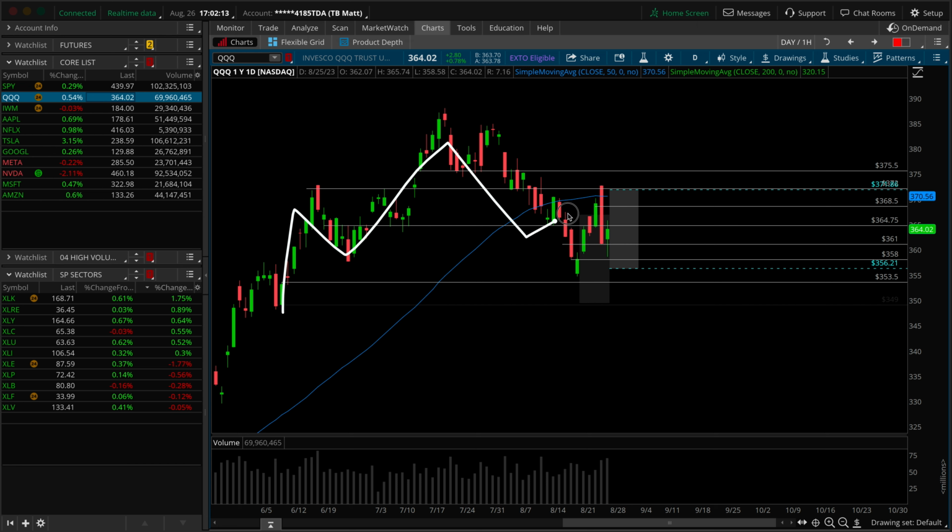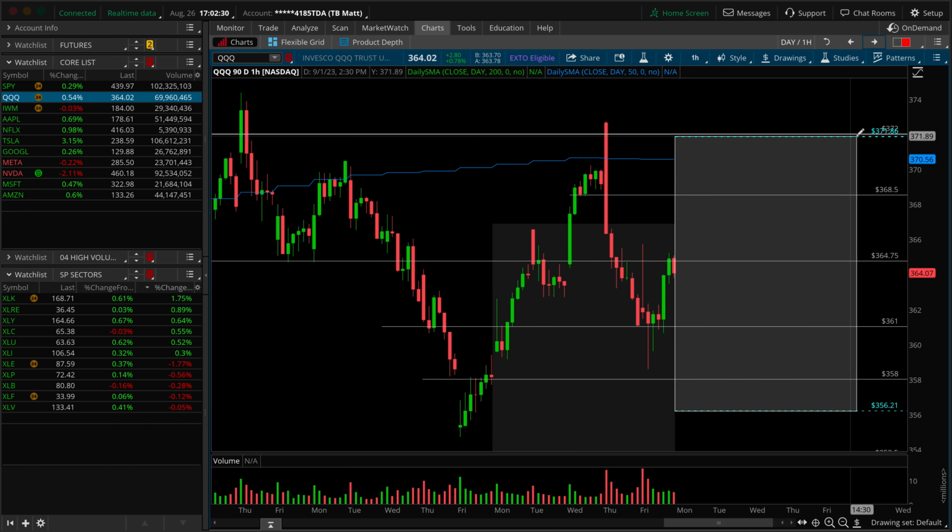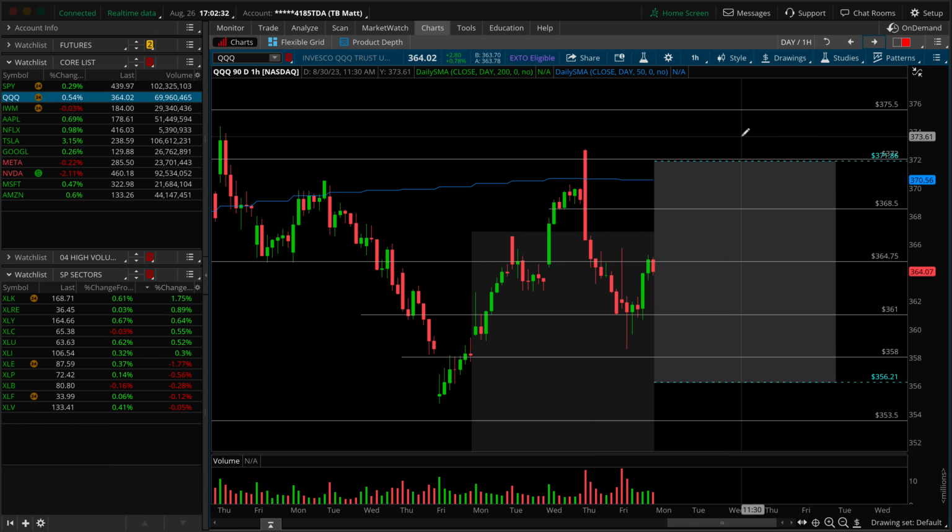If this is going to turn into a head and shoulders on the weekly, we know we've got to be underneath 358. That's the breakdown of your neckline there. If it is going to turn into a double bottom, the number on your QQQ daily is the recapture of 372. Let's get a little bit more granular on the hourly time frame chart just so we can walk through the numbers.